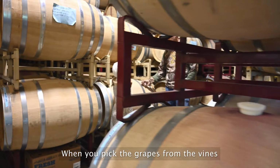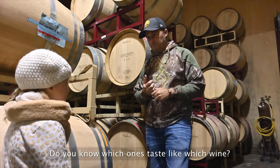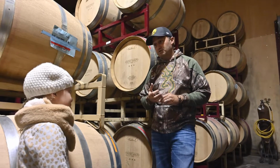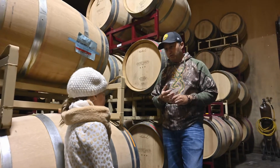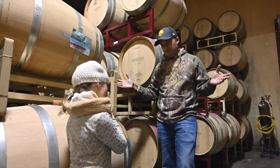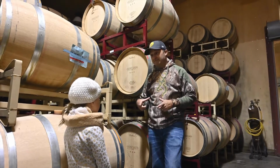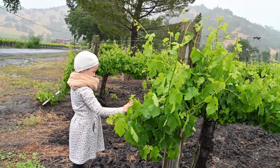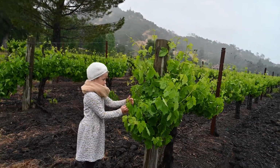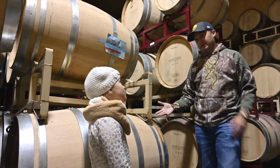When you pick the grapes from the vines, do you know which ones taste like which wine, like which ones have the right taste? Correct, yes. So you know the best way to know what grapes are growing out there? Because when you go out there to pick these grapes, they're all red. So how do you know this is Cabernet and that's Merlot or Zinfandel? It's the leaves. So each type of grape has a different type of leaf. And that's how you know if it's Zinfandel or Cabernet. So that's how we know which ones are which when we're picking.